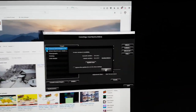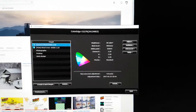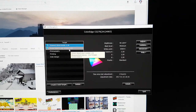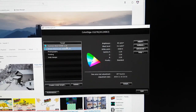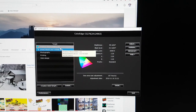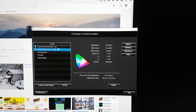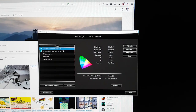It's just telling me that I want to update the software, which I don't care about at this moment of time. And I have two calibrations here for games or print. I'm not sure if you can tell, but print is slightly grayer, I guess. The black levels are slightly higher. It's basically because paper is not as dark as what monitors could possibly be.